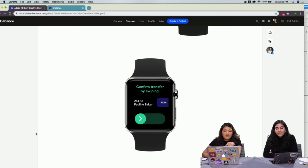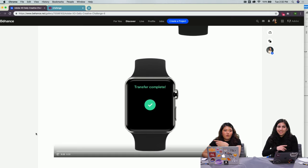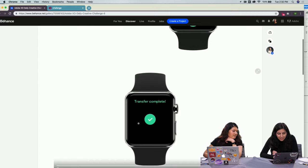I think that form of UI is really nice because you can accidentally tap something, but sliding is way more intentional. And you're sending money, so you don't want to do anything by accident. So awesome job. This looks really great. Really clean design and not a lot going on such a small screen, so it's really good.